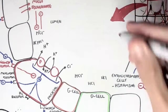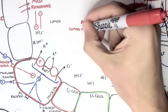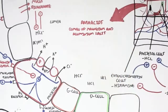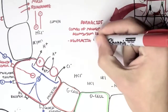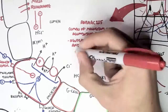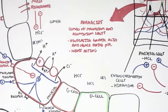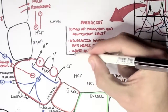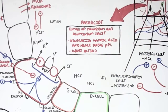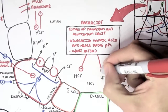We can use antacids, such as a combination of magnesium and aluminium salts, which will neutralize the gastric acid, hydrochloric acid, and hence raise the pH. Raising the pH to about 3 will neutralize most of the acid. Antacids are usually short acting. So that's neutralizing the hydrochloric acid.